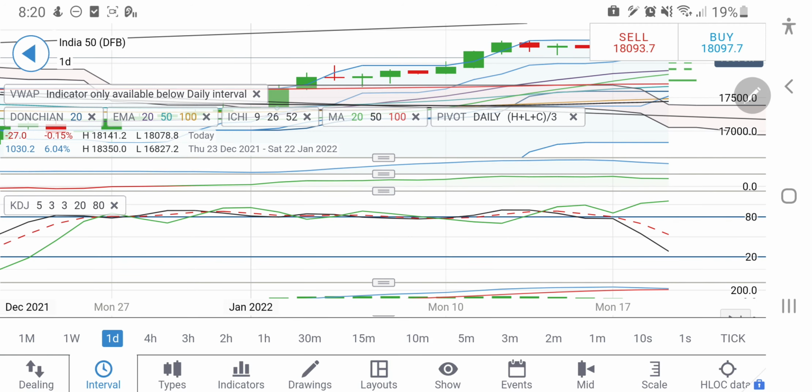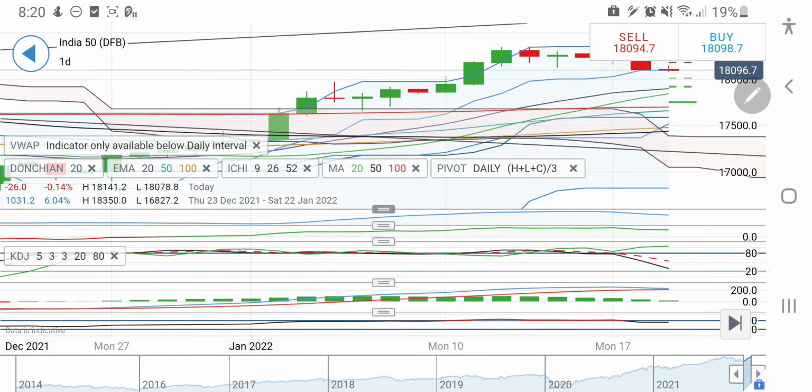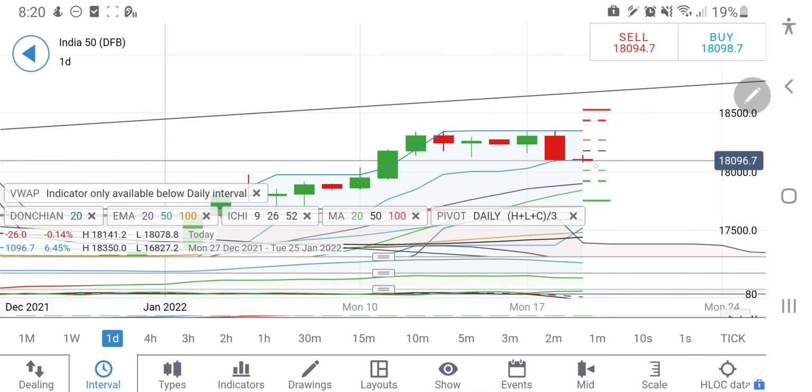Look at the stochastic on the daily chart. See, this was what I was saying, overbought. It remained overbought for quite a long time, trying to take a dip, and probably it might try to enter oversold levels before trying to take a rise. That is what we had shared in my weekly analysis also.